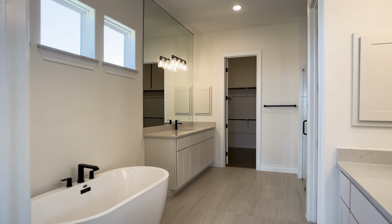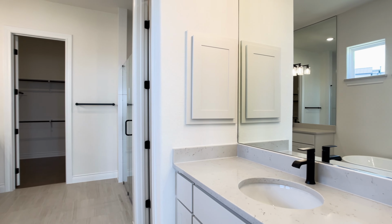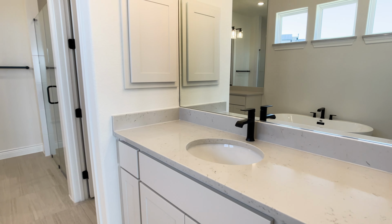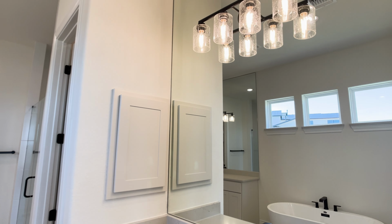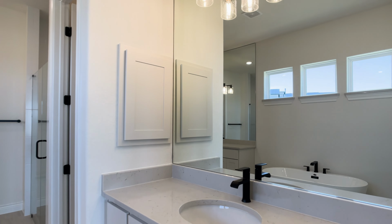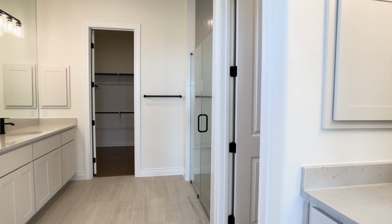And here we are in the primary suite bath. There's that freestanding tub. You have the 2 different vanities and these light but gray counters and cabinetry, and it just has a really nice feel here with those transom windows there that you're seeing through the mirror that are above the freestanding tub.